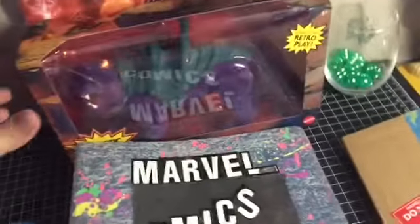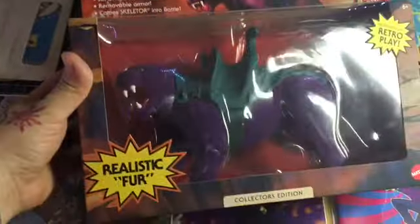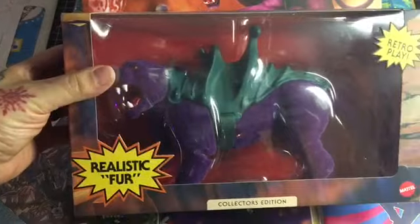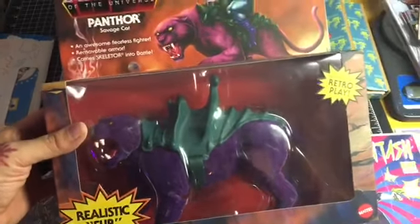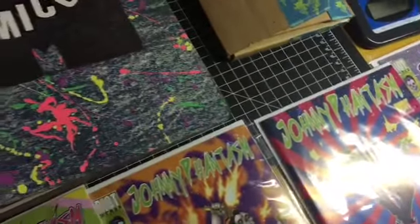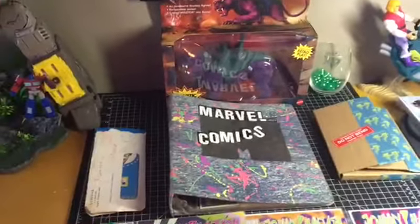The Flocked Panther. This is the Panther that has the realistic fur on him. Now I have the plastic one. I'm not going nuts for these. So I saw this out there, and I know someone will want it. So I actually have that up on my eBay store for some people to get down with.